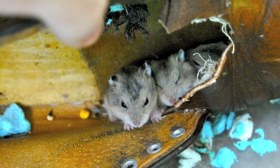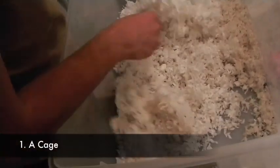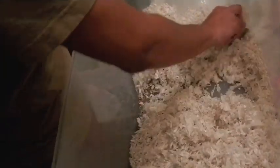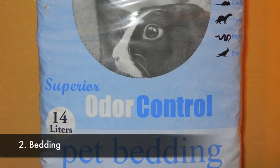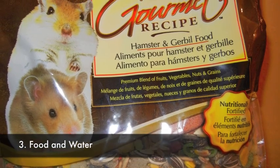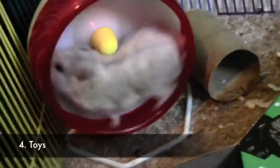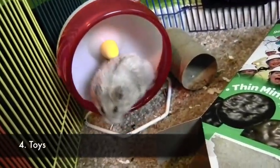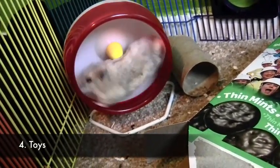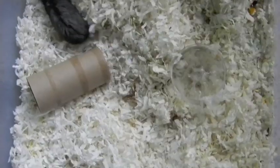Now there are four essential things you'll need to have happy, healthy hamsters. The first is a cage. You want something so that your hamsters aren't going to be just running around in the wild. The second is preferably odor-controlled bedding. Third, you'll want a nutritious blend of some seeds and nuts. And fourth, toys. Hamsters can have very simple, monotonous lives, so it's important to give them things like tubes and wheels and balls to give them something to roll around in.